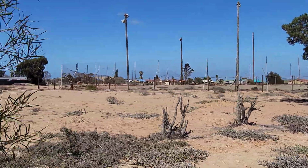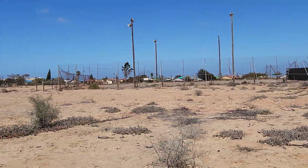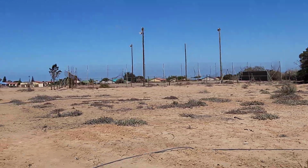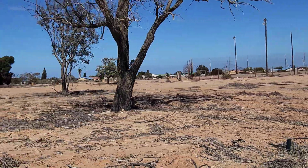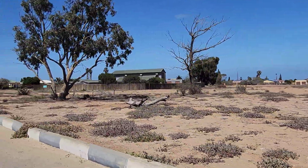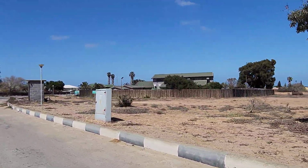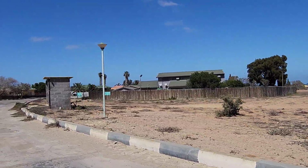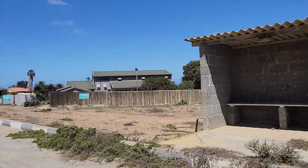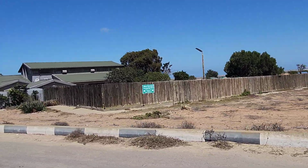This was the tennis court. They also had floodlights. Clearly they were big into their sports in the evenings after work and on weekends. They even had bus stops here. Do you see that? Yes. That's interesting.